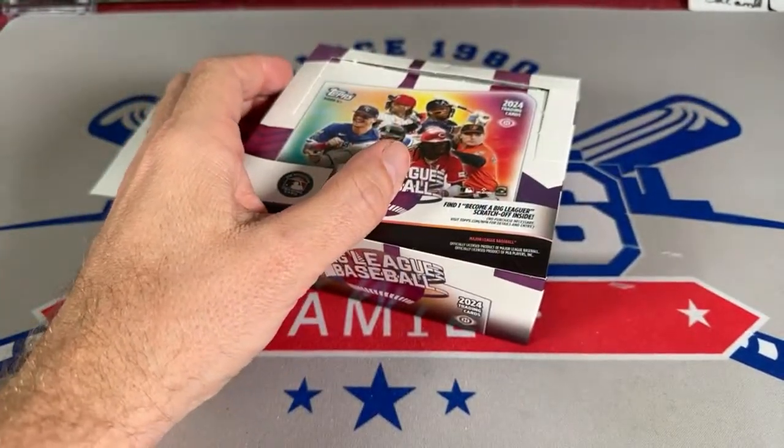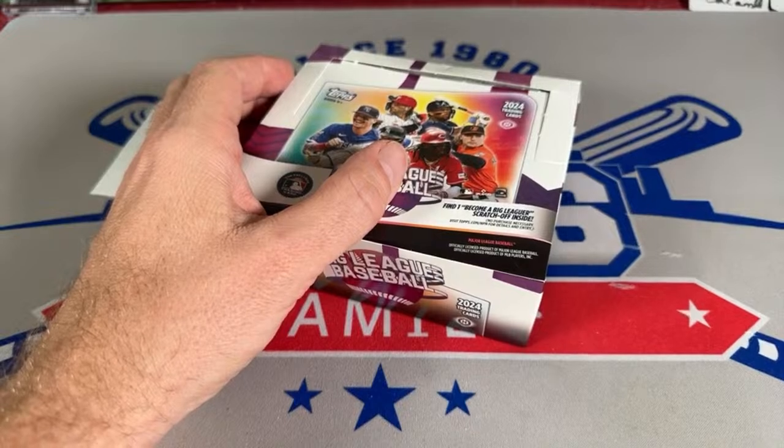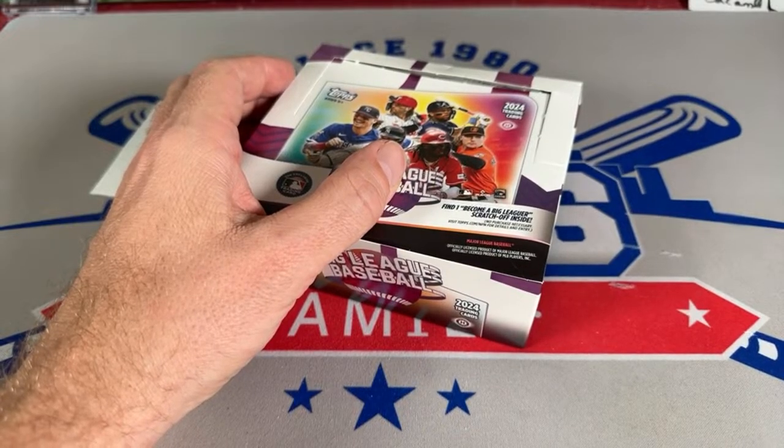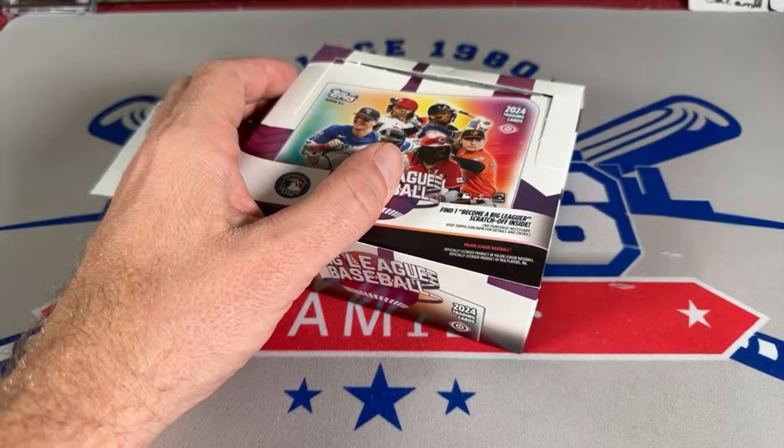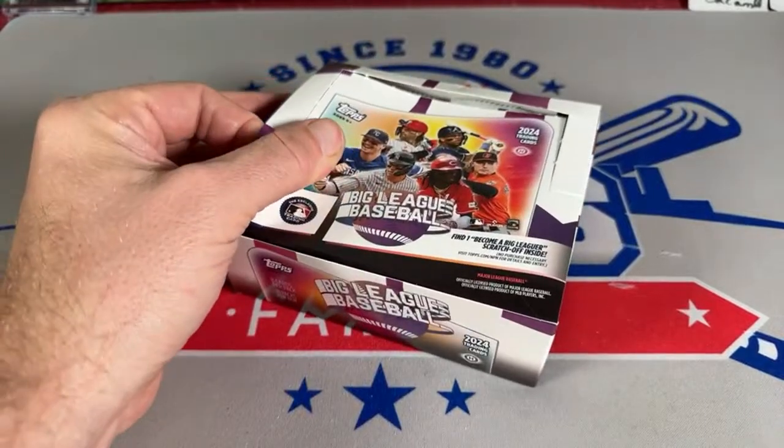The person that shipped it to me literally just printed out a shipping label and slapped it on the naked, quote-unquote, naked box of Heritage. Naked case of Heritage. Like, who does that? It's over $1,000 for this case.